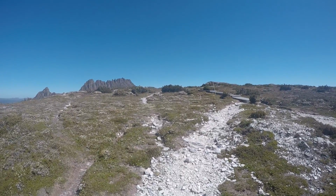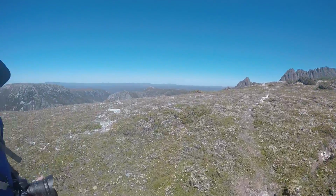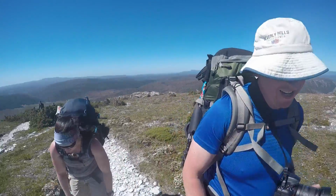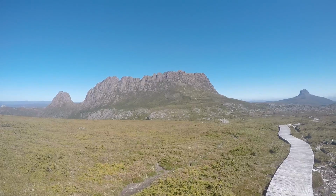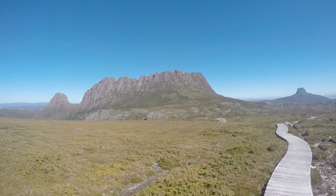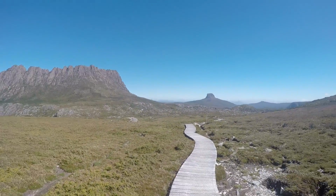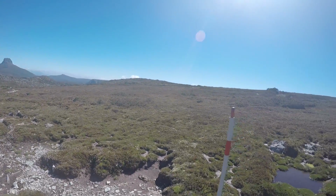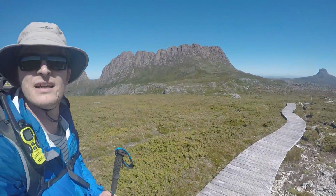Here is Cradle Mountain in the distance. Nice climb. Interesting climb. A bit windy. I'm going to turn this off now and keep climbing. So this is Cradle Mountain, and a lot of duckboard, a lot of low-lying scrub. It's been pretty hard. This is a bit easier now.